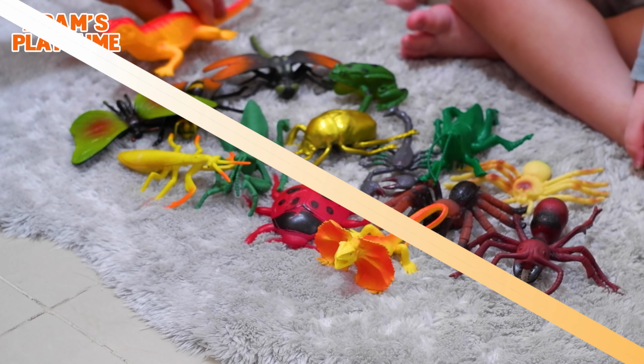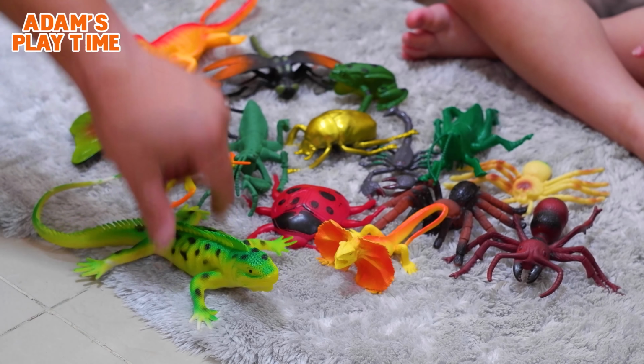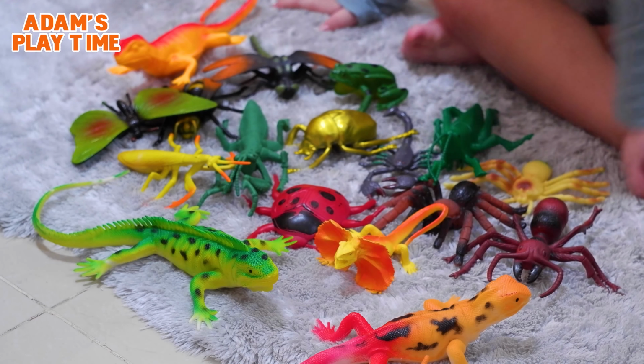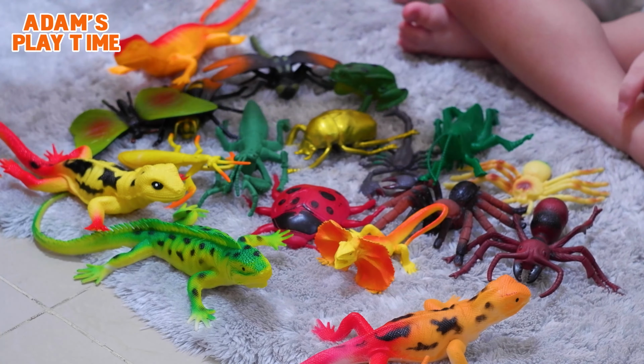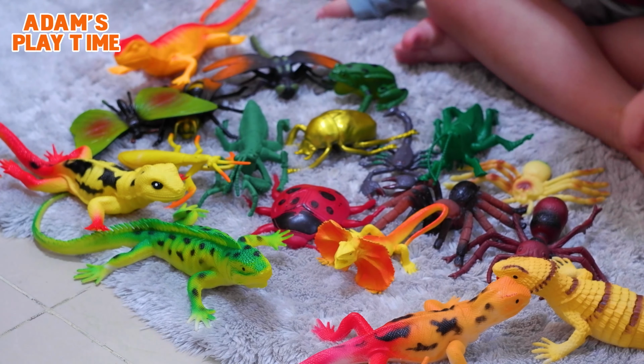So guys, these are the different animals that you can find in the forest. Iguana. Animals and insects that you can find in the forest. They're so lovely and colorful. Iguana.